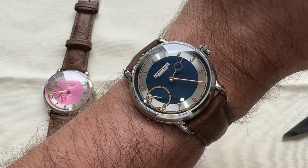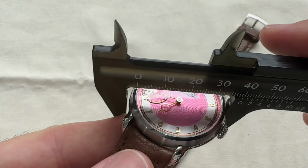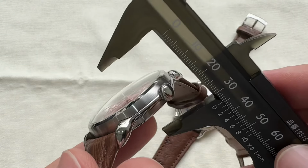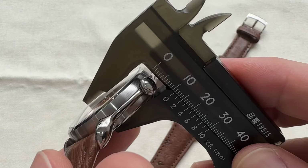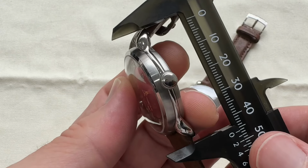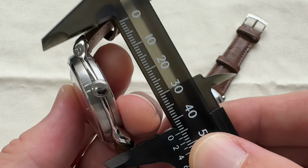The case is exactly 39 millimeters. The thickness, so slightly thicker than the Étude numéro 1, is, including the sapphire, 11 millimeters, and the lug to lug is quite short, so easy to wear on any wrist.